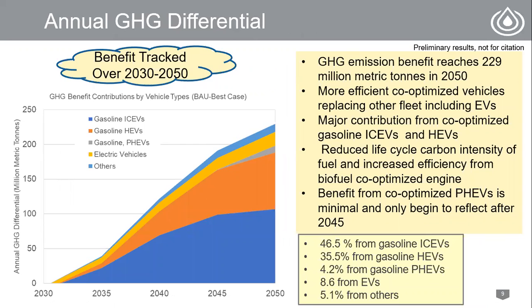With this in mind, we look more closely into what drives the reduction we saw, focusing on the best case scenario. We analyze the emission benefits based on different vehicle types and their impact on the emission reduction, as shown in this figure. The 17.5% emission benefit we saw in 2050 from the previous figure translates to 229 million metric tons of GHG emission benefits.